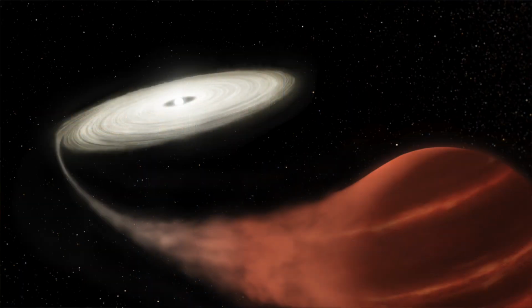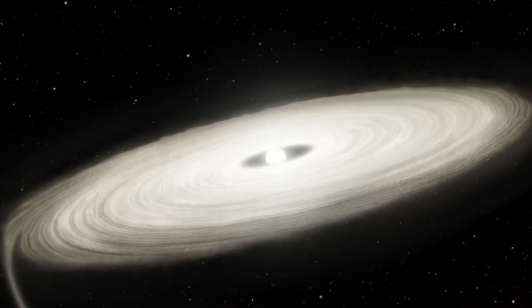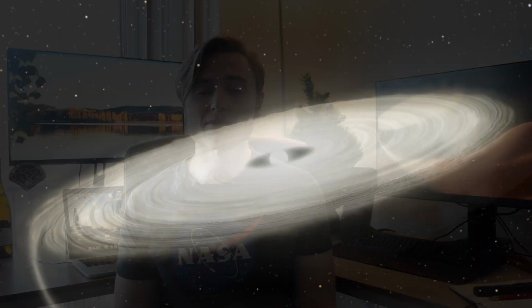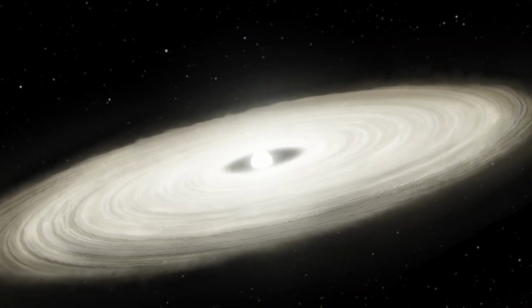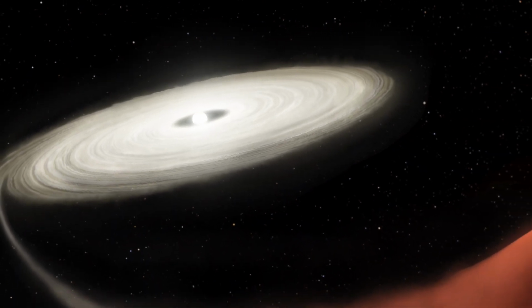Now, a dwarf nova is something like can be seen in this wonderful artist rendition of this object, done by Leah Hustak from the Space Telescope Science Institute. In the center we have a white dwarf, which is the core of a star like our sun, which has reached the end of its life and puffed off all the outer layers. Around that white dwarf is an accretion disk of material being stripped from a nearby companion.